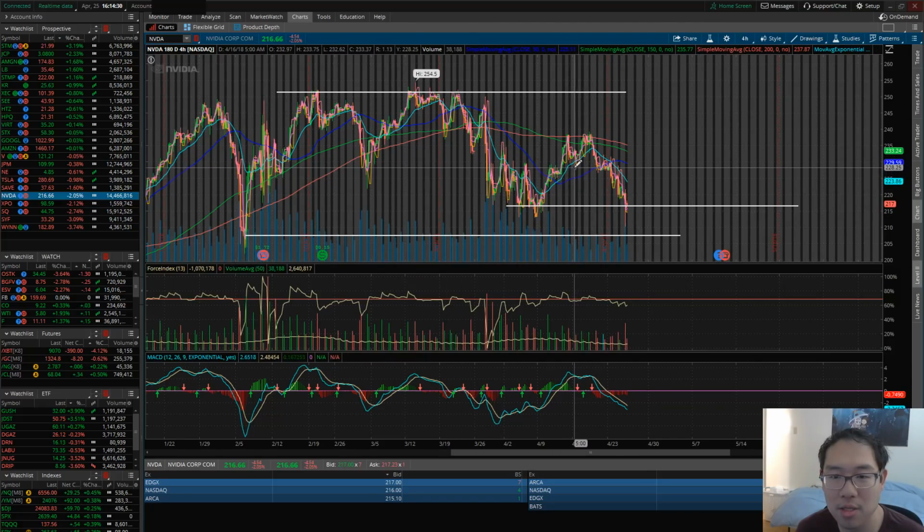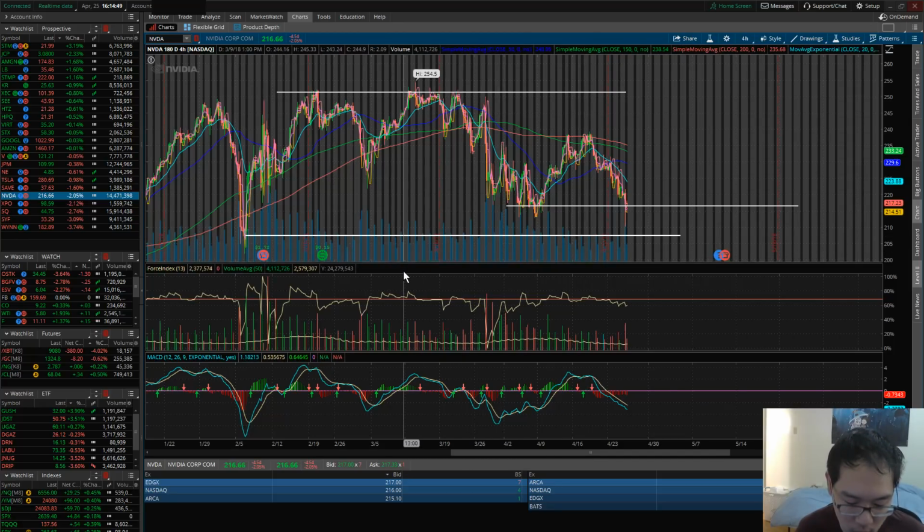Okay. Just note that when it does climb, we have earnings coming up. We have the 200 SMA acting as a resistance here. Just be cautious what happens in the next few days if you do decide to go into NVIDIA. But there's no confirmation of uptrend yet. Are we going to go into it? No. This is just another one to watch and see.